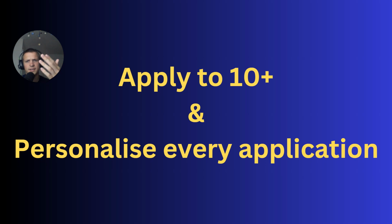As I said, because if you apply to 1, you'll probably get rejected. 2, you might just randomly get rejected. Just 10 plus to be safe. But we also need to make sure we're personalizing every application, because if we're copying and pasting, it just looks generic. It makes us look lazy and not committed compared to someone who takes initiative, is proactive, is committed, all this sort of thing.